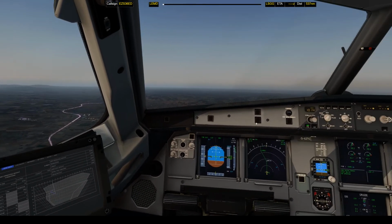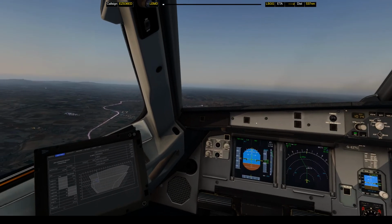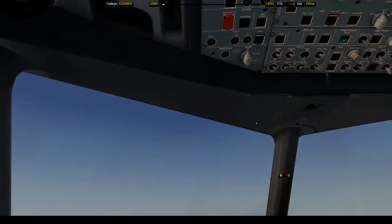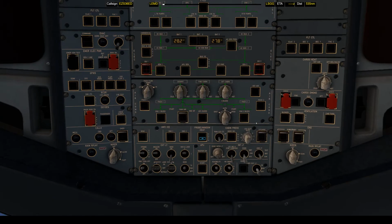If you're wondering what add-ons I'm using for this, obviously I've got some ortho scenery down there. I'm flying in the Flight Factor A320, and I'm also using UWXP for the weather and X-Vision as well. Okay, we are climbing at quite a decent rate, so we can turn some of these lights off. I've also got Active Sky for X-Plane as well.